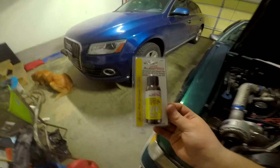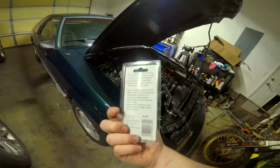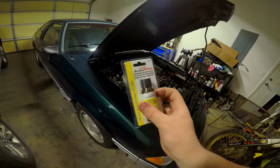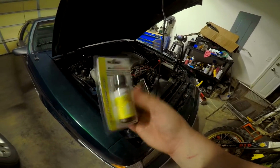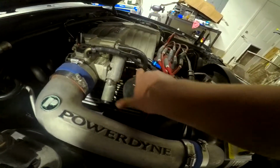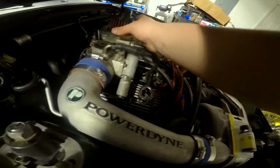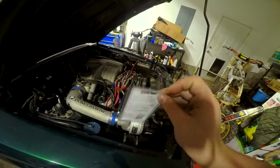My one fear with this dye is, obviously, a lubricity change or something like that, and it could harm the engine. Everything I've looked through says this stuff won't hurt your engine. So we're gonna pour 1 ounce of this, which is the entire bottle. I don't think it'll change the lubricity too much, but just to be safe, I'll probably do an oil and filter change very shortly after adding this.